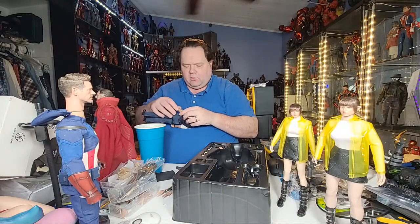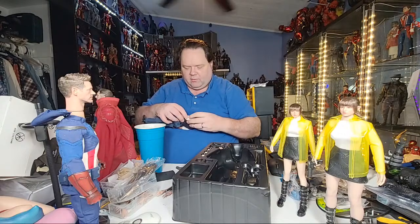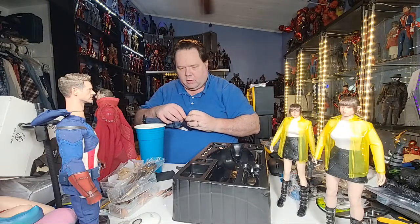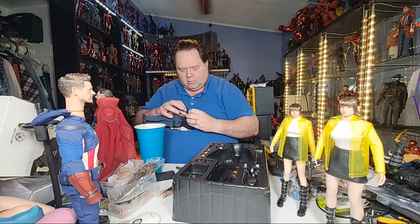I really don't want to take his clothes off to get to this arm here. I'm going to see if I can slide this sleeve up. Truthfully, that's really what I want to do. I don't want to go through this whole process just to swap this arm out.